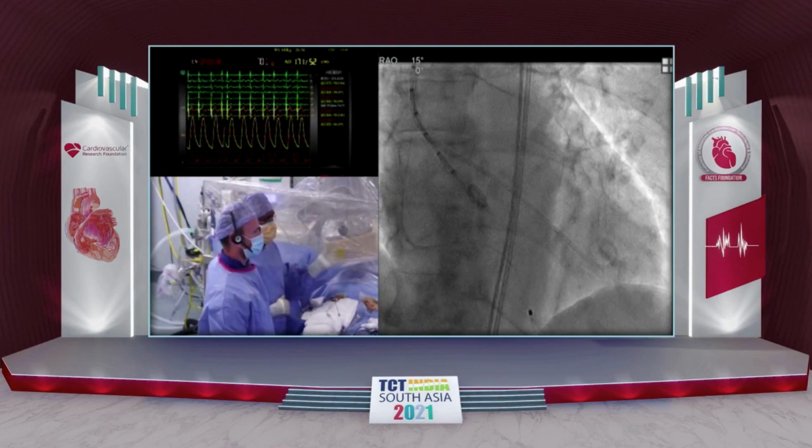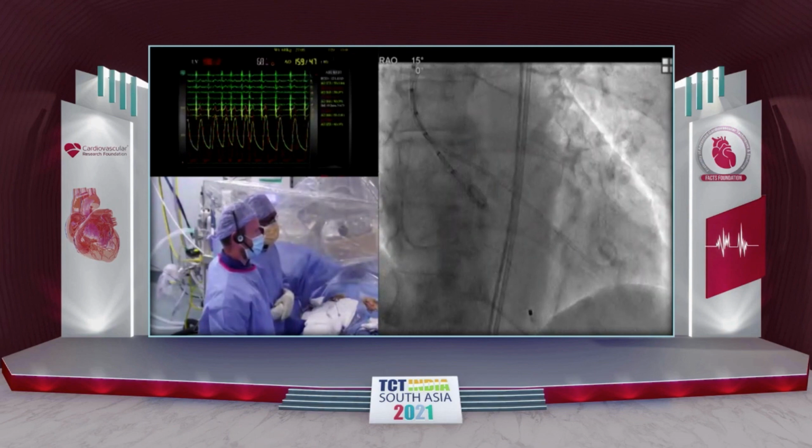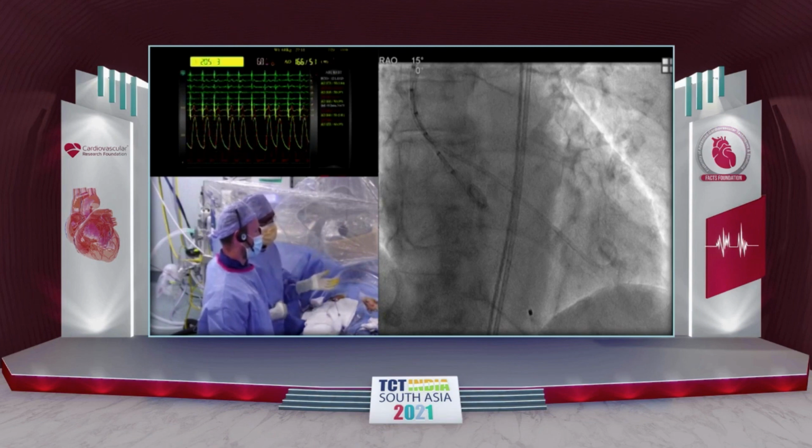But in terms of anatomy, I think you can easily put an Evolut Pro here and still get a really good result. But I would be concerned about putting a balloon expandable. So in India, you'll have MyValve and Sapien. I would be concerned putting a MyValve or Sapien in this anatomy, but I will have very little concern using either the Medtronic valve or, in this case, the Navitor valve.